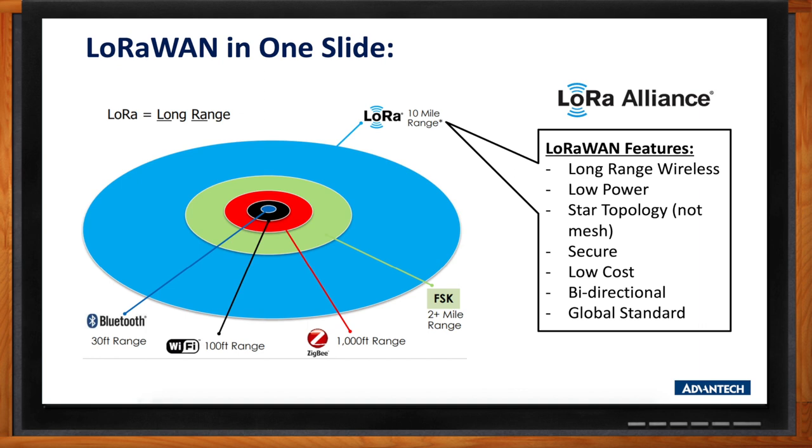Longer range, obviously, than Bluetooth, Wi-Fi, Zigbee. And it uses this 900 megahertz, I said an ISM band. What I'm trying to get at by describing that is that it's, well, not licensed. In other words, you don't have to pay for the usage of that band. So 900 megahertz, one way I describe it to people is in the U.S., your walkie-talkies, or if any of you still have a cordless phone, that uses 900 megahertz.